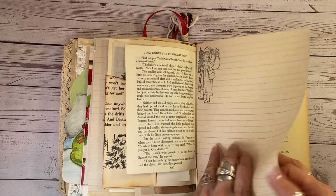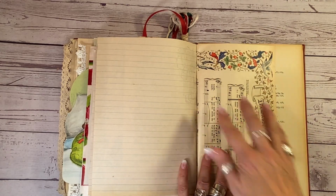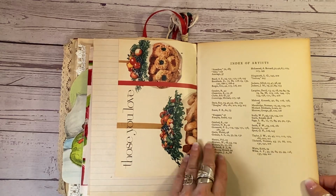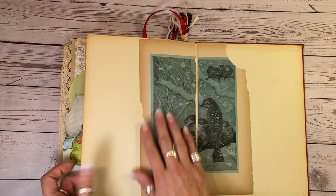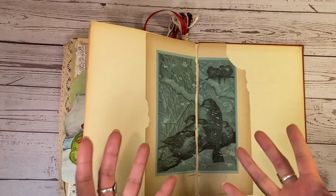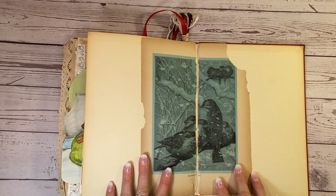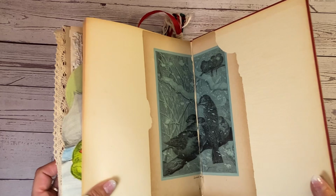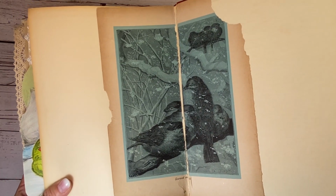I hand stamped St. Nick on that one. More of this beautiful song sheet here, the Blessed Bird, on the back of that magazine page. And these are the original last pages of the book for you to do whatever you like with. And here, this came from 1884, and it was destroyed. It was so brittle, it was cracked down the middle, but I still wanted to save it. And I think it's really special. And these two beautiful little birds sitting out in the snow with their family, little kids.